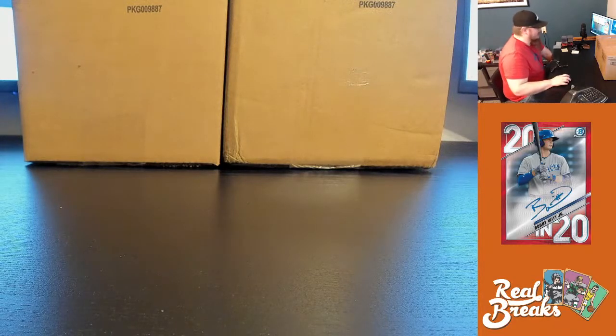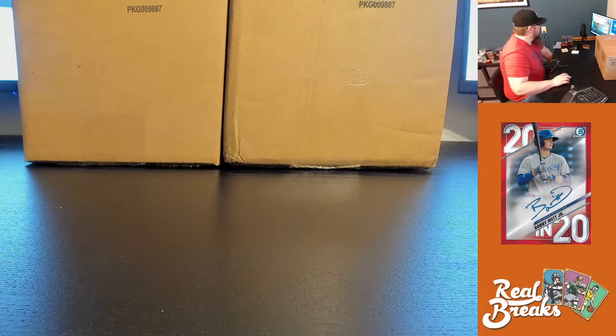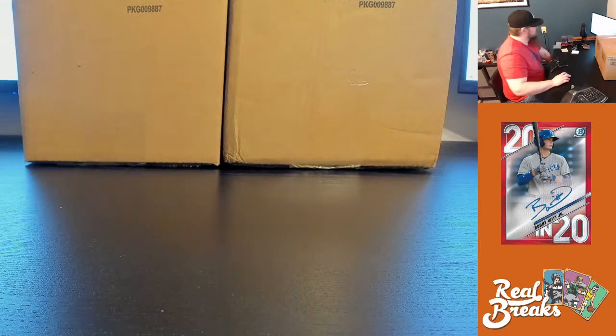This is up to $1,150. So let's have some fun with this. I got two cases in front of me. If somebody would be so kind as to pick either left or right, and we'll get rolling.